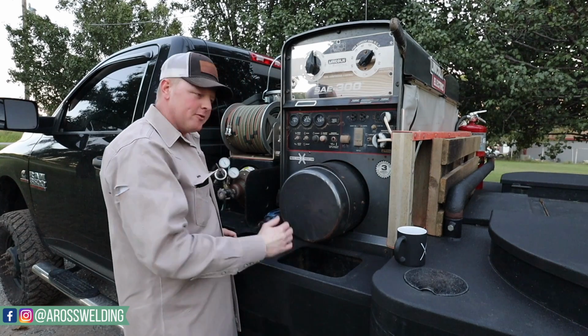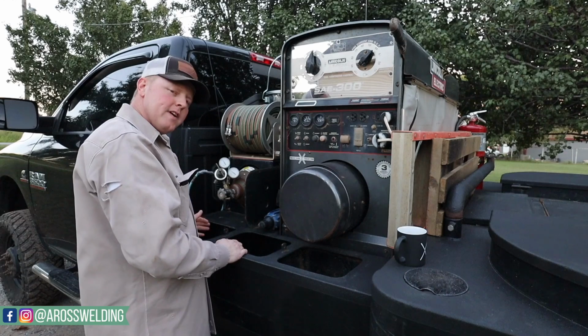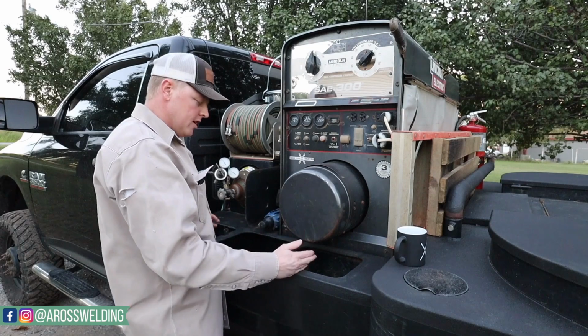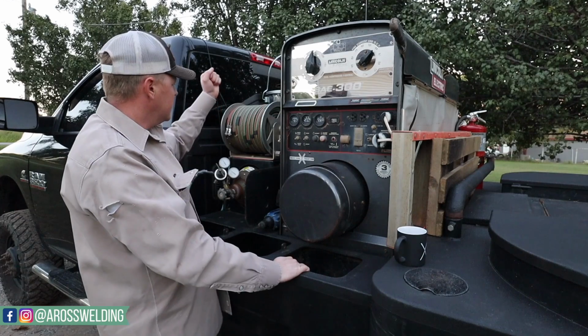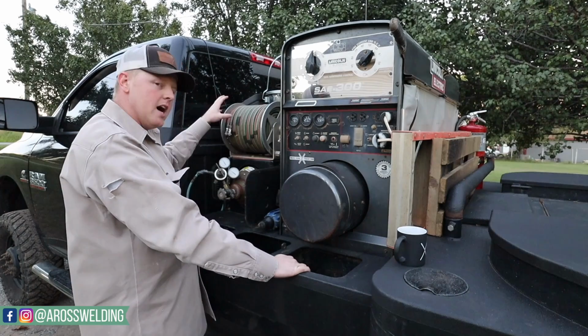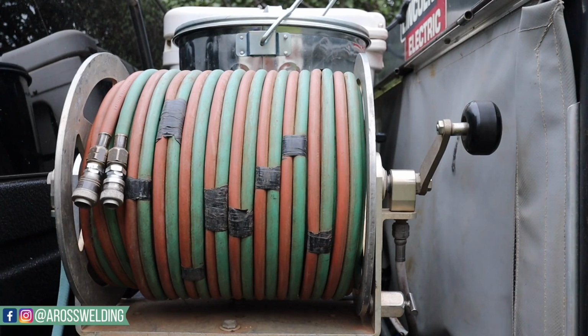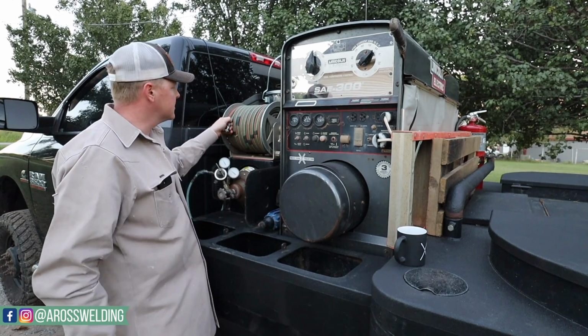All right, the last thing before we get to the toolboxes, I'm gonna show you guys my leads. I've got 125 foot of Stinger, 125 foot of ground when I started. The ground's actually shorter now. And 125 foot of remote cable. And I've got a Tidweld hose reel. I bought it with 150 foot of continuous hose on it. I believe it's the 3/16 size. It's the smaller hose out of the two most common ones that you see.